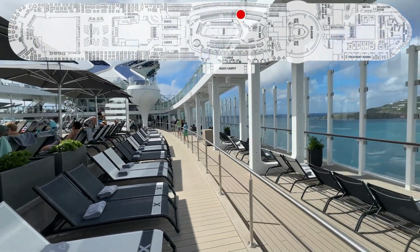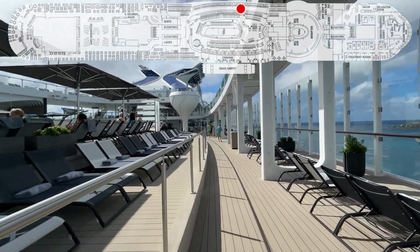You could use it as a lap pool. And you see from the people standing in there, it's not incredibly deep.